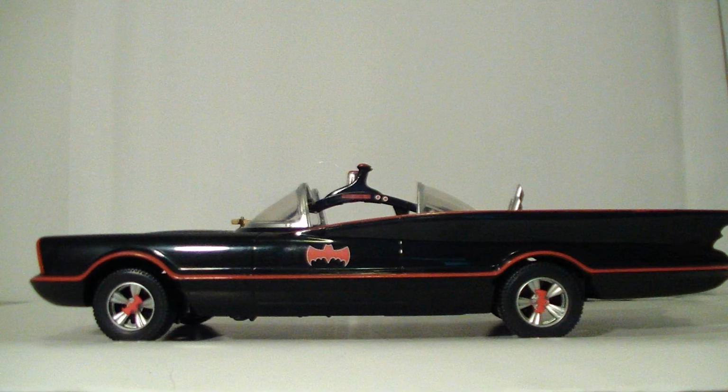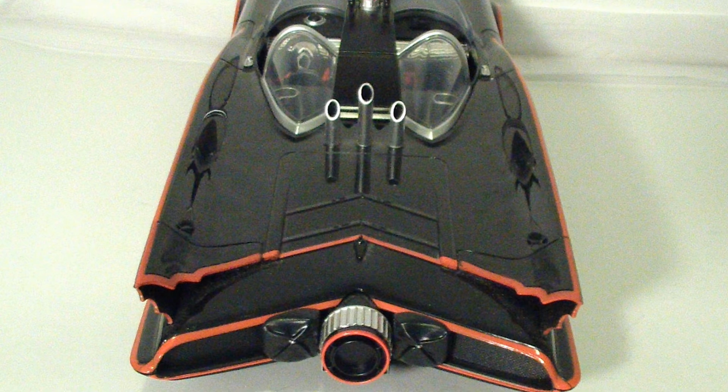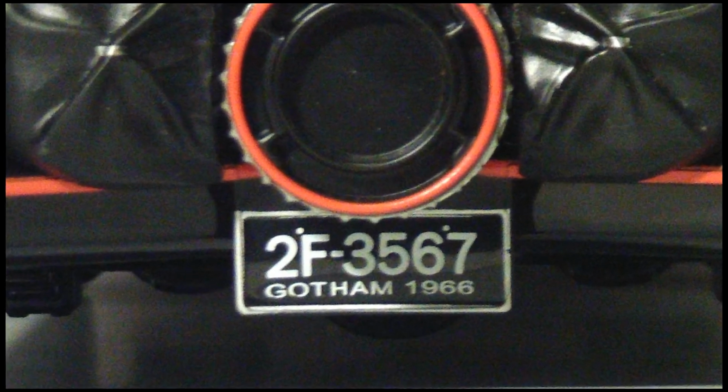The paint detail is nice. They had a lot of metallic there on the hubcaps of the wheels and stuff like that. On this insignia there on the side, really well done. There's not much wrong you can really do with this Batmobile, because it's basically all black and red, except for the silver parts around the cockpit and the driver's seat. Even down to the license plate is really well detailed and well done.